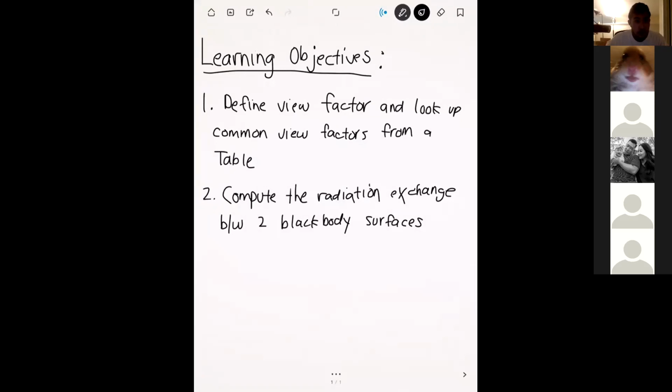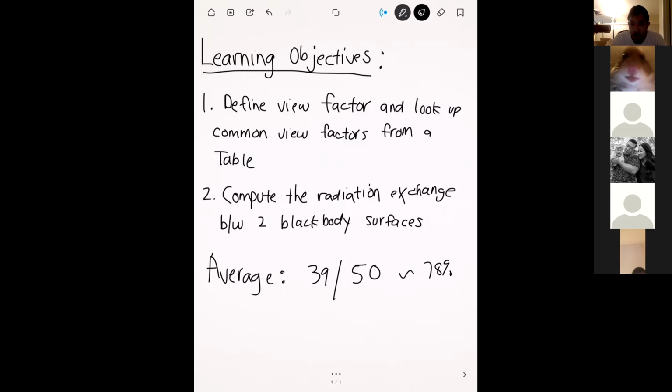Before we do that, let's talk about the midterm a little bit, because I did finish grading those last week, I think it was Thursday. The average for the midterm was 39 out of 50, so it's about a 78%. So it's good. Convection's always, I think, probably the most challenging topic in heat transfer, and I think you guys did really well, considering how challenging that was.